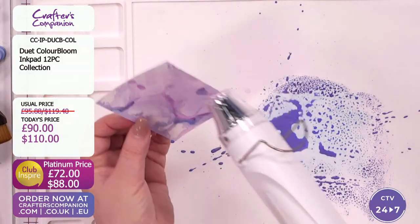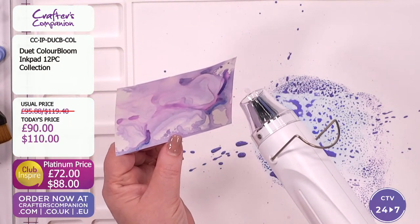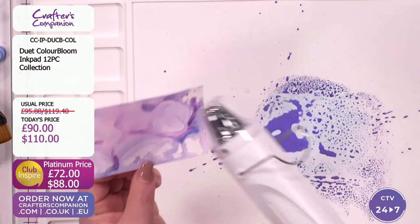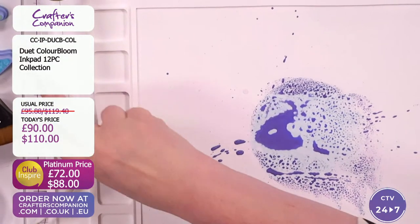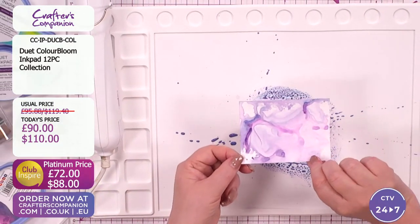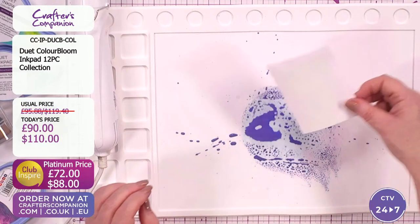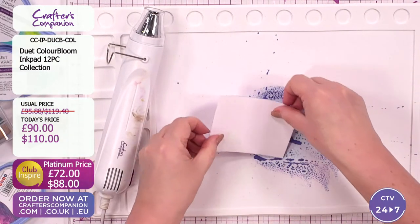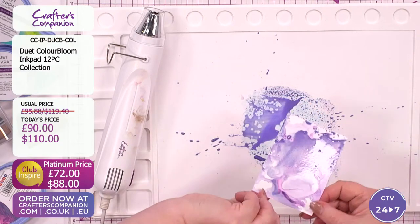Let me just turn that round. It's very cool. It's an effect that you're not going to get bored of seeing. And the more you play with these, the more fun you're going to have. Look, you can see the pink and the purple separating there. That looks fantastic, doesn't it? It's me with my heat gun. And then I'm just going to do another dip and dry.